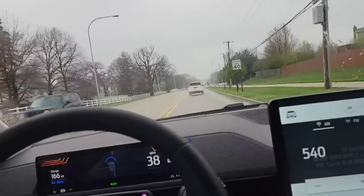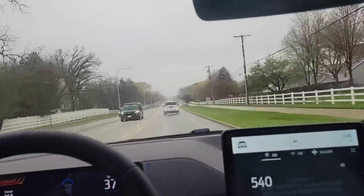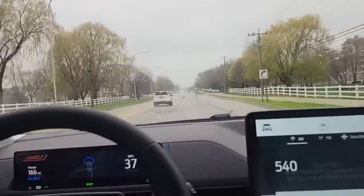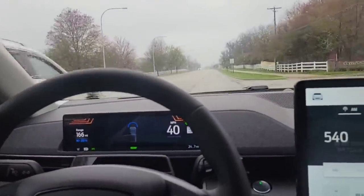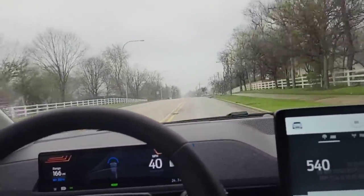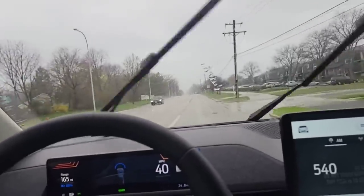Now here's where we're coming up to that 35 mile an hour zone. Let's see if the vehicle picks it up and actually slows down based on the actual organized speed limit that's here part of this road. So now that guy's away from us and it picked up speed and it rematched what I have it set at. And then right up here, the next sign is 35. This is probably the wildest vehicle that I have driven so far. Absolutely crazy. I love being able to educate people on the features.